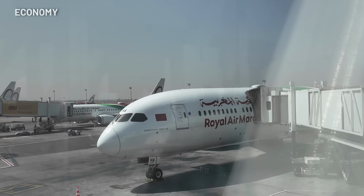Look at that one, always taking pics of planes. What a loser. Here she is, the 787-9 Dreamliner of Royal Air Maroc. Never flown on one of these before, and I am excited. Let's go.